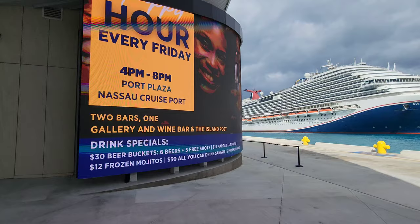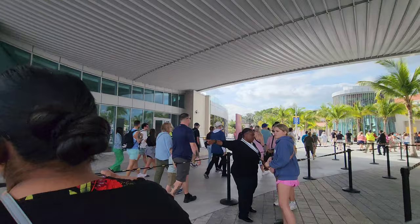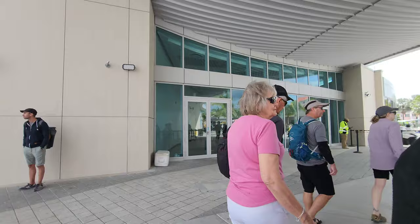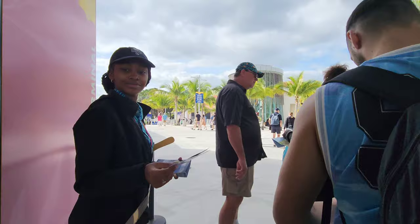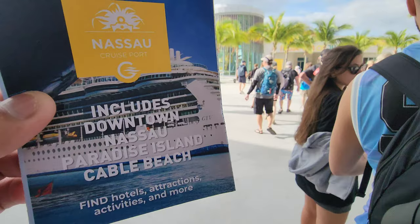All right, let's go this way. Coconut tree. All right, as we walked out, here is the tour guide. Oh, thank you. Tour to Nassau. Let's go to the taxi station.